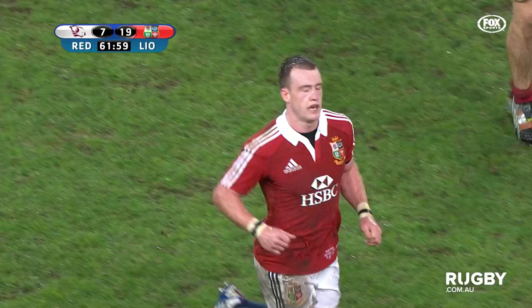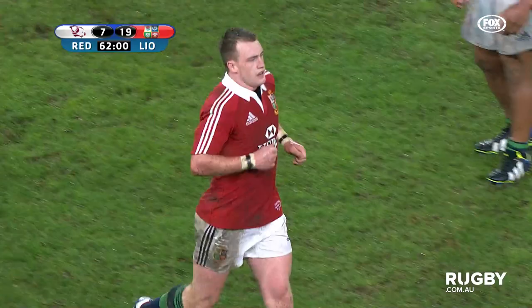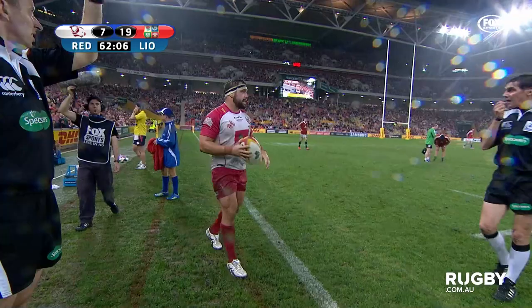So 18 minutes remaining. The British and Irish Lions led Queensland by 16-7 at the break. 19-7 now with James Horwell trying to rally his troops from the sideline. Because of change of ball.